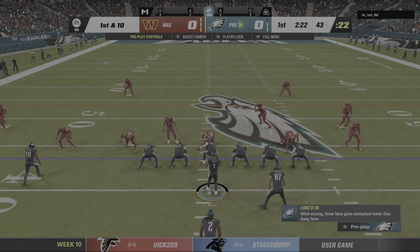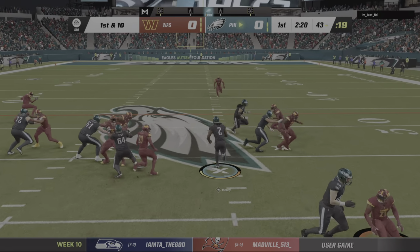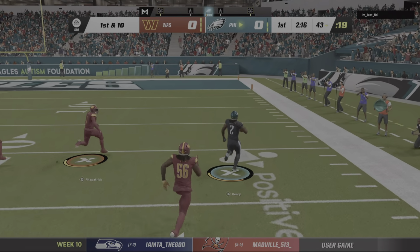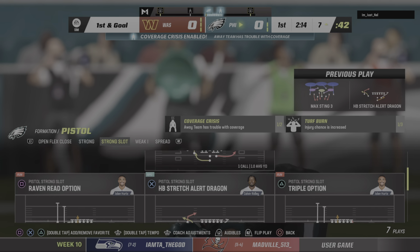So the long field goal misses, and now the reverse. You're in a tough spot defensively. They'll start the drive at the 43. They'll start on the ground. It's Derrick Henry. Oh, he's got a little daylight. And he's going to be pushed out of bounds inside the 10-yard line.